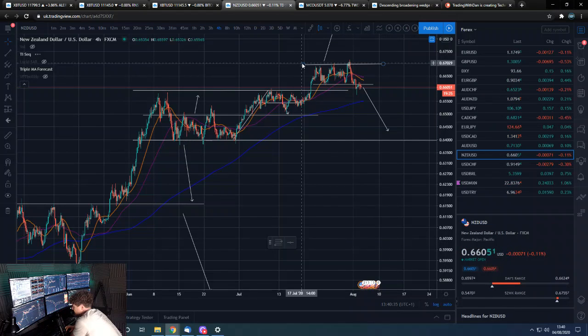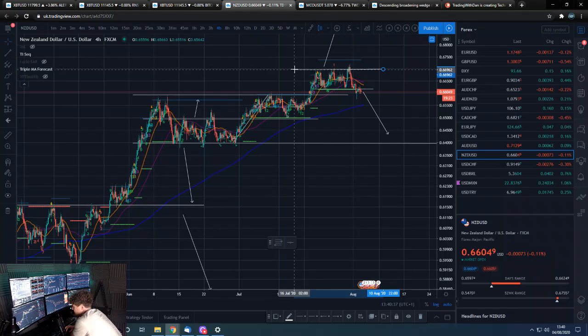New Zealand dollar, US dollar. Let's just straighten this up. New Zealand dollar, US dollar.